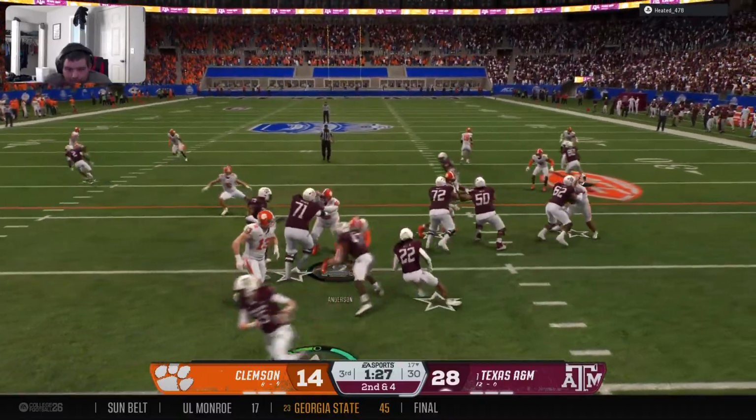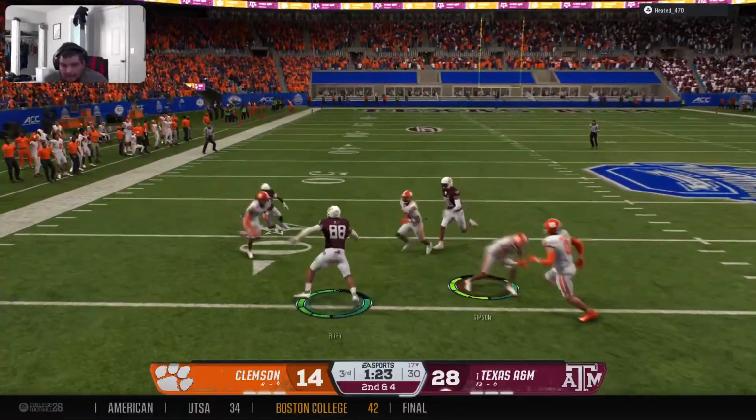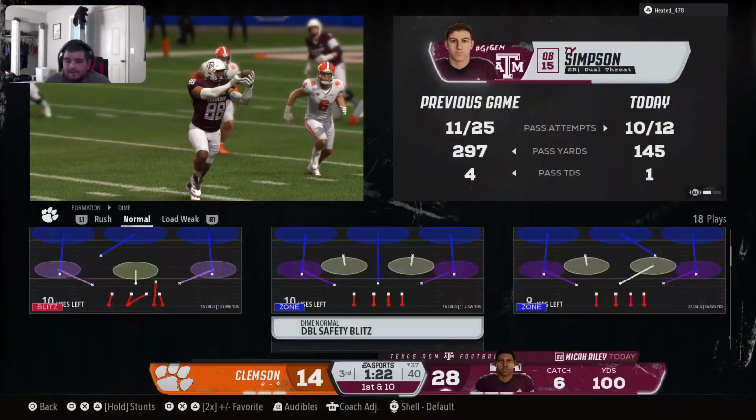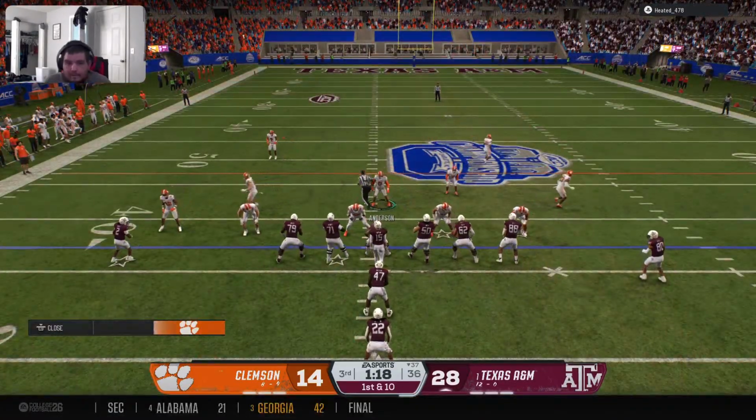Now you have a lot that you can call here on this second down. On the run here, lets it go. Caught near the sticks. It's Riley. Tackle made at the 37. That's a solid gain. The offense operating at peak efficiency.